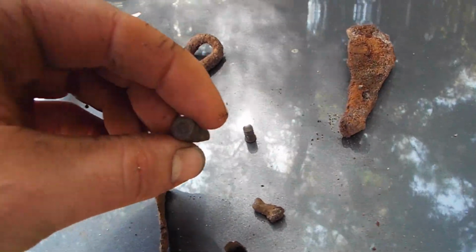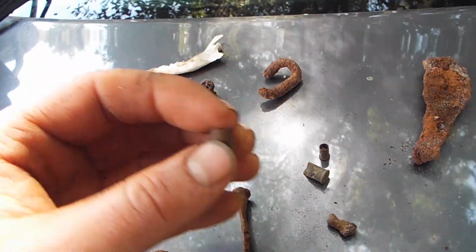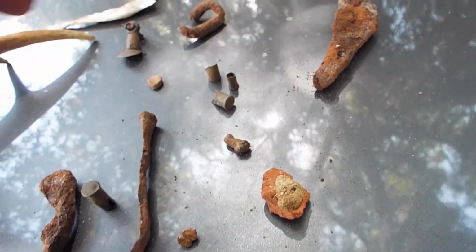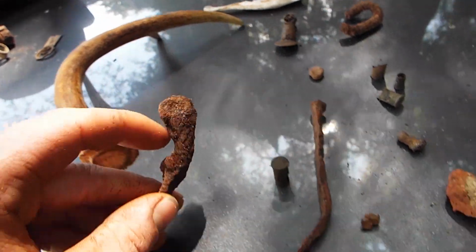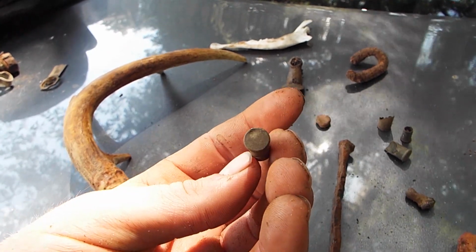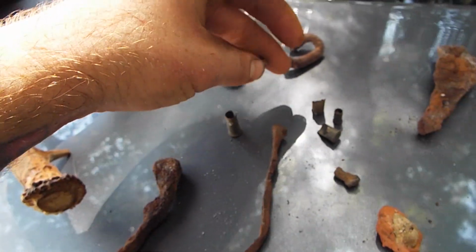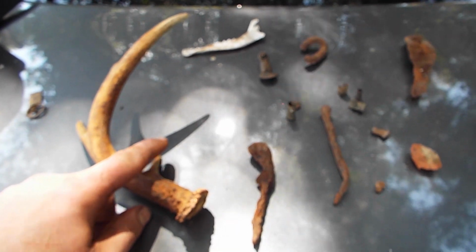22 casing, another little casing. This thing here, I'm not too sure what it is. I thought it was a casing, but it's not. Melted lead. We got brick with mortar still on it. That's cool. Another fired bullet, our brass piece with the iron, our cut nail, and our casing. Oh, also a roofing nail. So not too shabby. That definitely makes up for it right there.